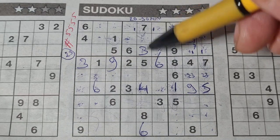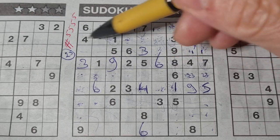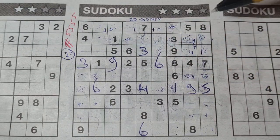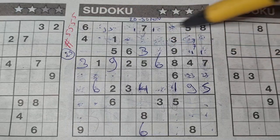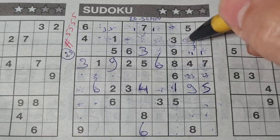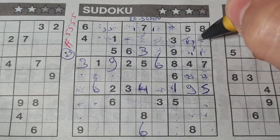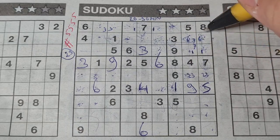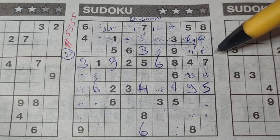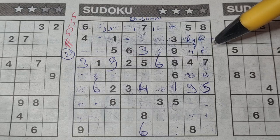We have a 3 in this row, 3 in the second row. So the first row, only 2 places left for the 3. Could be here, could be there. We have 6 in the first row, 6 in the third row. So in the row between the second row, only 2 places left for the 6. Could be here, could be there. 1, 6, 7. 2 is missing, and a 4 is missing. 2 and a 4.